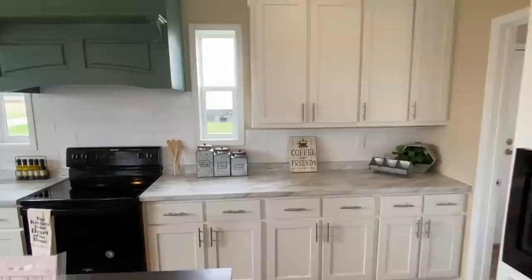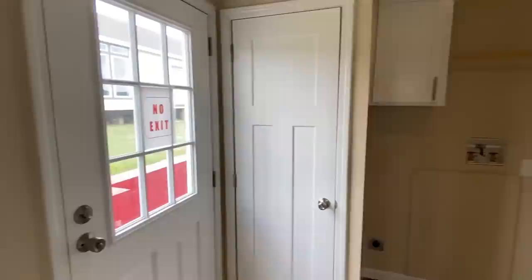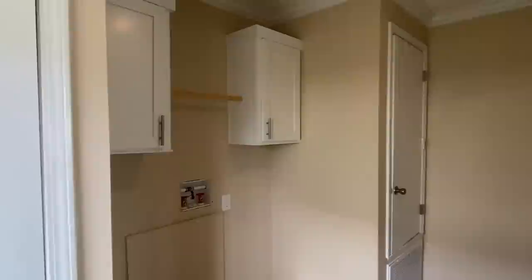Then we come back into here. This is going to be your utility room. It's where all your utilities would be. There's that back door we've seen on the exterior. Figure this is going to be a water heater. Yep, that's your water heater, but I wanted to make sure it wasn't a little storage closet. Got you some cabinets over your washer and dryer spot. Okay, this is nice.